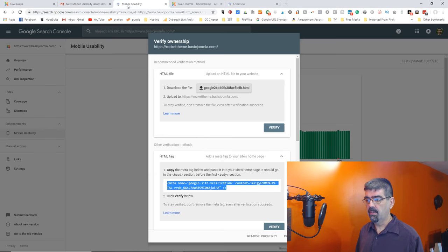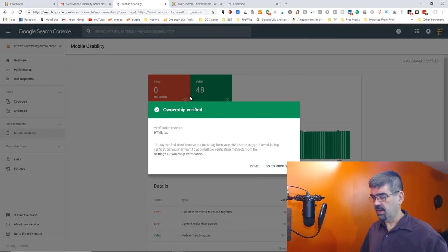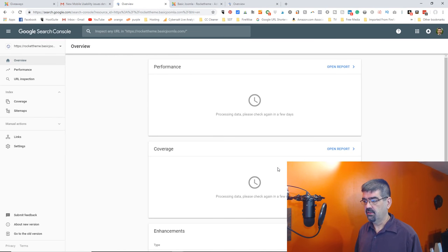Now that tag will appear in the head of all of my pages on this website, which means that I can then go back to this verification process and I'll say, okay, verify. It's going to have a look for that tag and it says, there you go, verification method, HTML tag verified, and then it gives you some instructions to stay verified, don't remove the meta tag. So I'll just leave that in there. And now we can go to property. And just like that, we are set up.